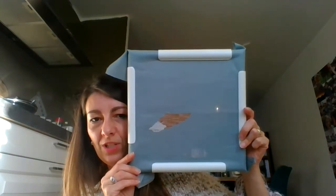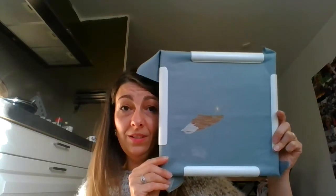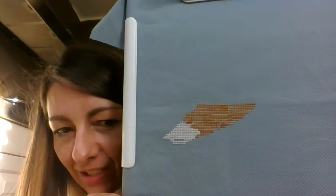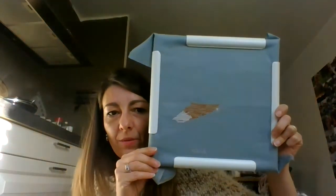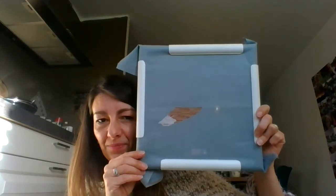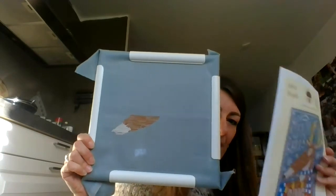It's so much fun to stitch on this. And you know, I love the linen fabrics, but this stitches up really quickly. I have to say that. And you see the brown is variegated, so the result is really pretty. And I love the color of the fabric. It's like this blue-gray. It's a really nice color. And I stitched on this for a day, I believe.